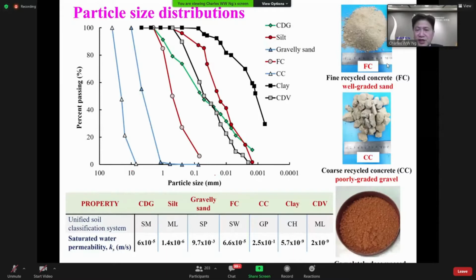Now, talking about the particle size distribution of the materials I just mentioned. The black one here is what we are very familiar with, laboratory clay, kaolin clay, and this is a silt, and this is the CDV, completely decomposed volcanics, and the green one is CDG, and this one here is a fine recycled concrete, FC. FC is here. And this one here, the triangle, is gravelly sand. And this one here is CC. CC is here, coarse recycled concrete. And this is CDV, you may call it clayey silt. So those are the materials we use in our experiments, both in the lab and in the field.